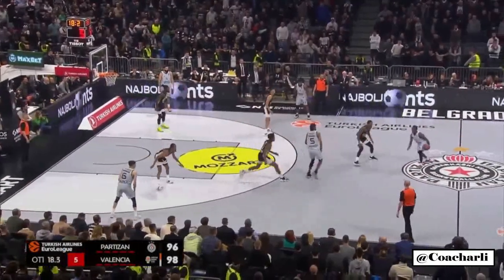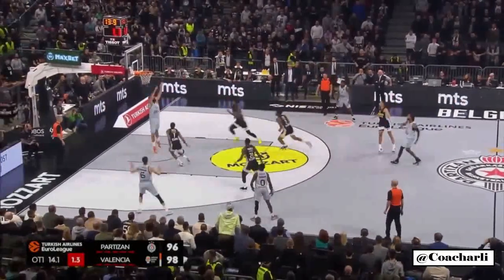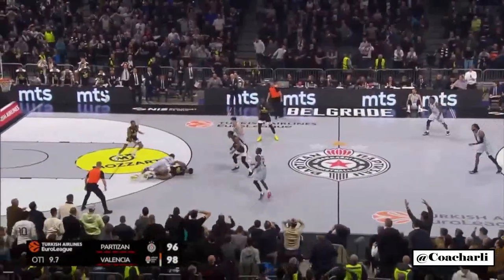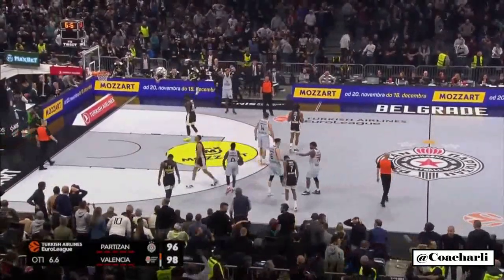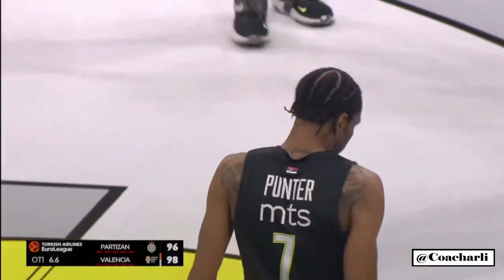Harper's going to hang on to it now. Doesn't get a mismatch, finds Webb. Wide open under the basket is Dubljevic. It's off the mark. A turnover. And then it's turned right back over again. Dubljevic on the floor. Got it. Valencia going to go on to win this. What drama here in the Stark Arena.